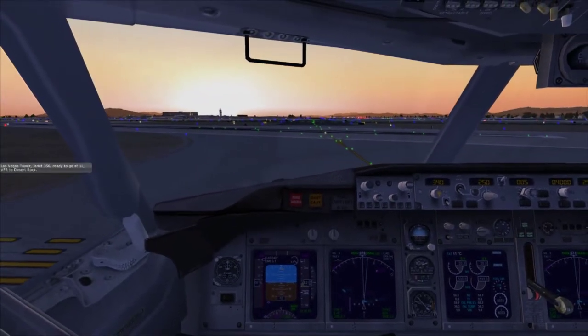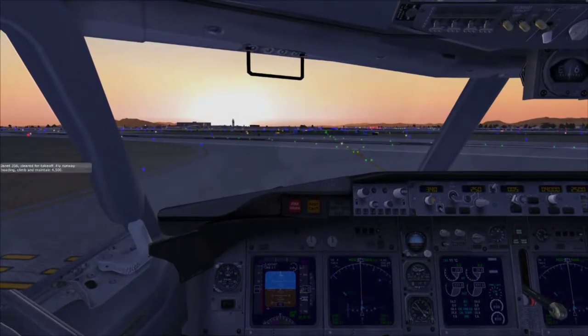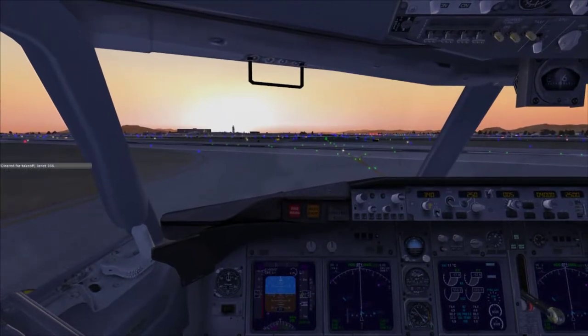Las Vegas Tower, Janet 356, ready to go at 1 left, VFR to Desert Rock. Janet 356, cleared for takeoff. Fly runway heading, climb and maintain 4,500. Cleared for takeoff, Janet 356.